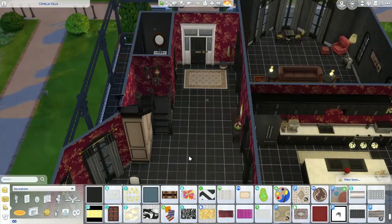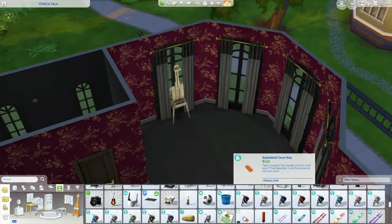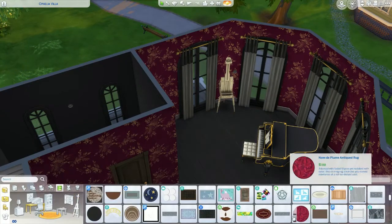When you get into the bedrooms, I feel like they're a little bit softer whenever it comes to some of the wood tones. And then upstairs, I definitely wanted to make sure that I put a piano in here because Cassandra, I believe in some of the stuff that I saw, is very big into music.